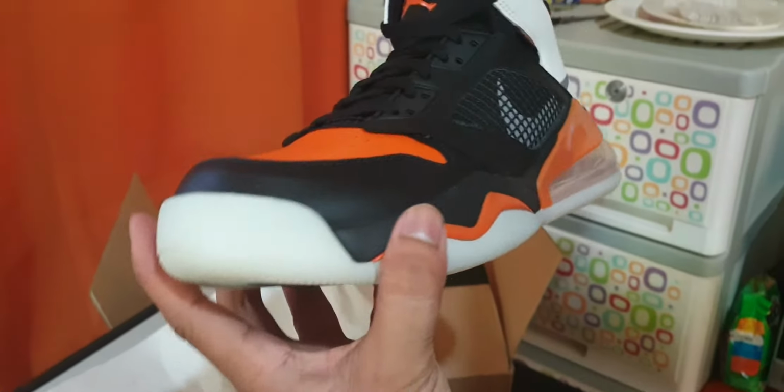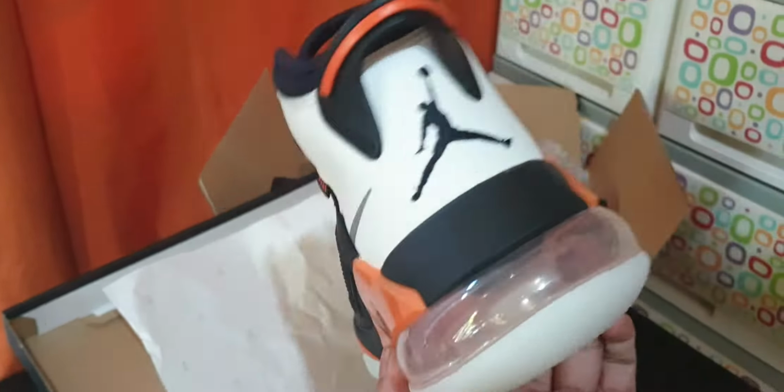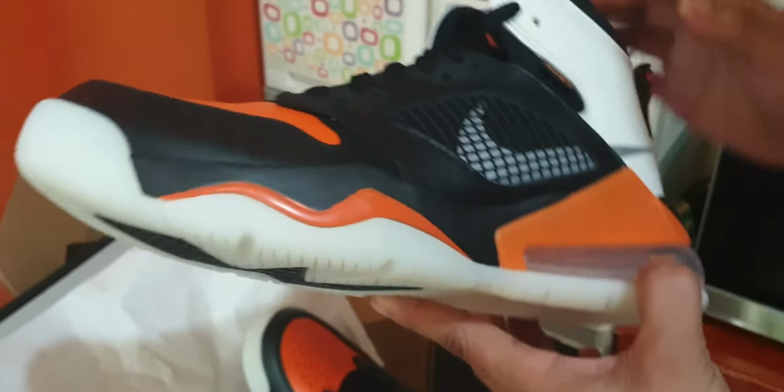I think I might order another one. Me too. So this is my first choice between black red and black orange white. I think I like orange. Maybe the next item will be the black red colorway.